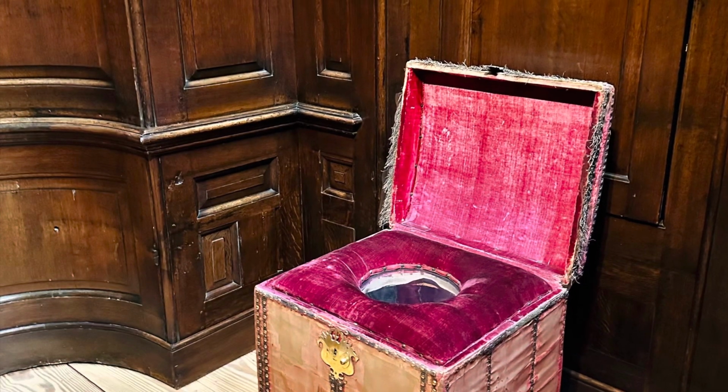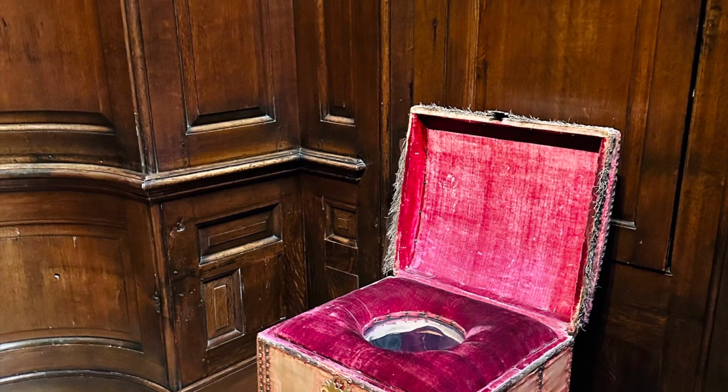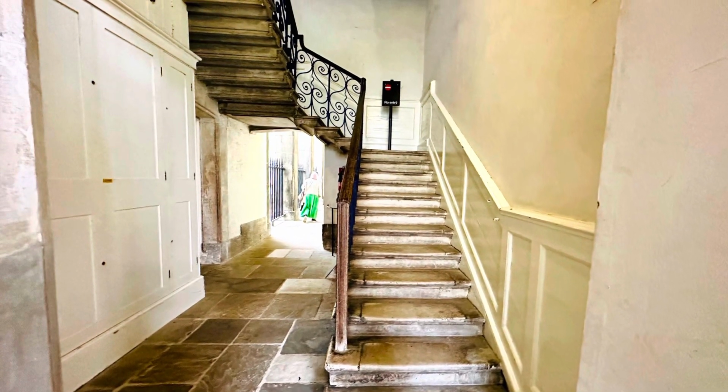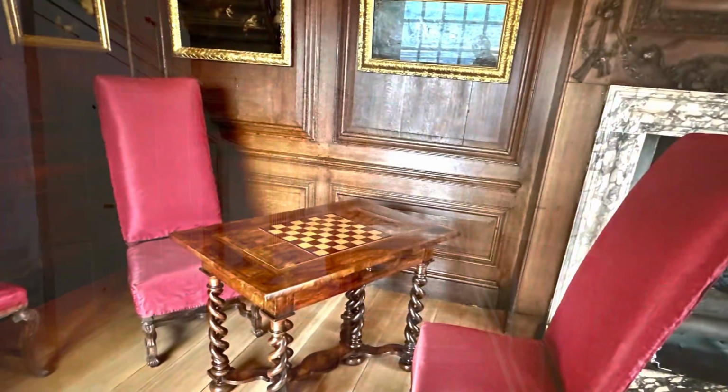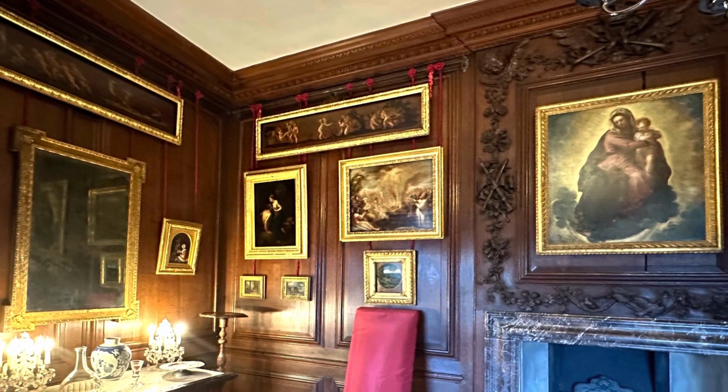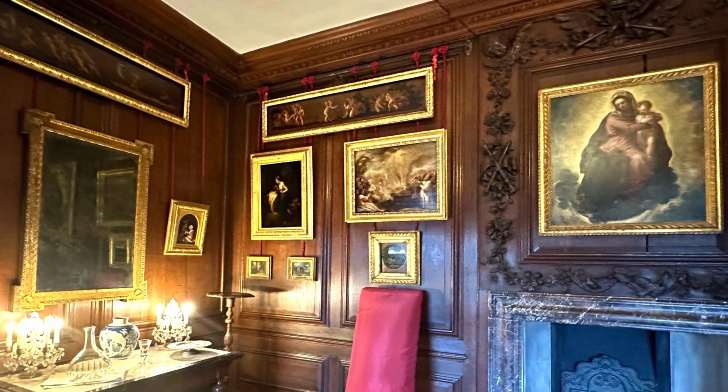This is where the king spent most of his time during the day, and it is decorated with his most treasured works of art. Downstairs, the rooms are on more human scale. This is where William III really lived, displaying his prized possessions and entertaining his favorite people.